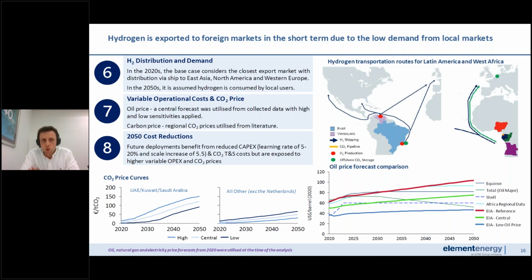In terms of the variable costs we considered, we've provided the carbon prices forecast we've used. So we used a range of forecasts. So you can see the ones for the Middle East on the left, and all the others, excluding the Netherlands, which is higher than the rest, as well as the oil forecast on the bottom right. This was, I guess, accurate at the time that we did the analysis, but obviously due to recent climate, there's been some significant fluctuations that were not considered in the price of oil.